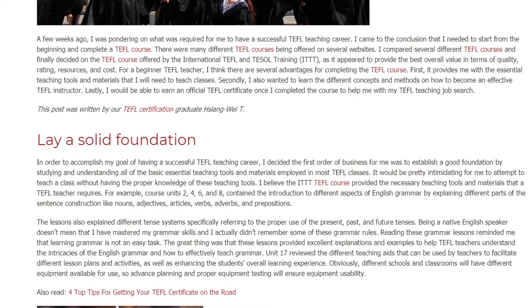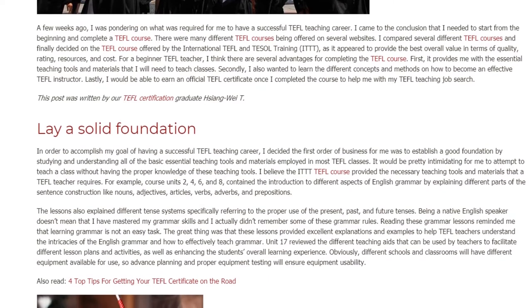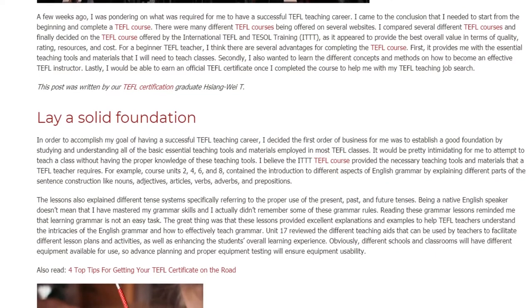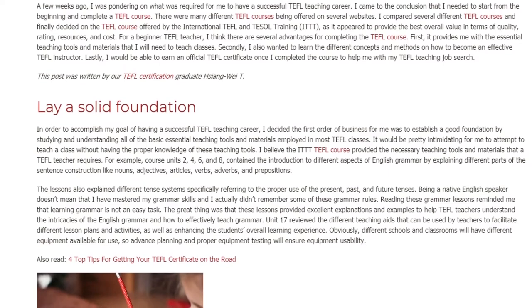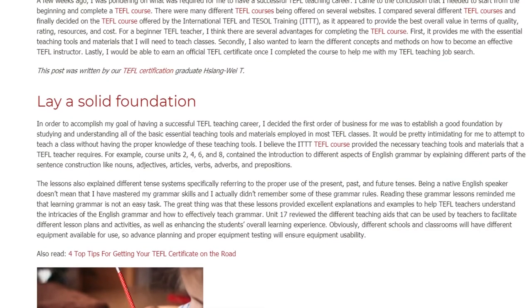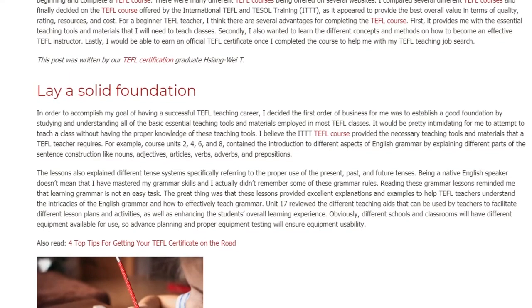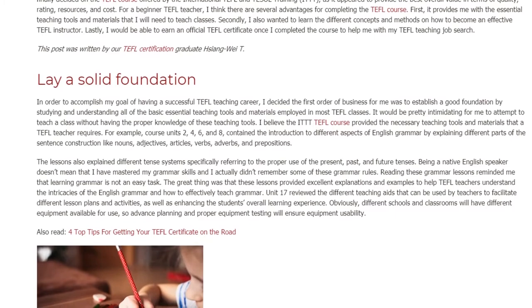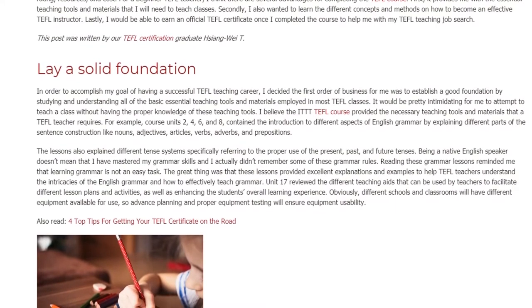For example, course units 2, 4, 6, and 8 contain the introduction to different aspects of English grammar by explaining different parts of the sentence construction like nouns, adjectives, articles, verbs, adverbs, and prepositions. The lessons also explain different tense systems, specifically referring to the proper use of the present, past, and future tenses.